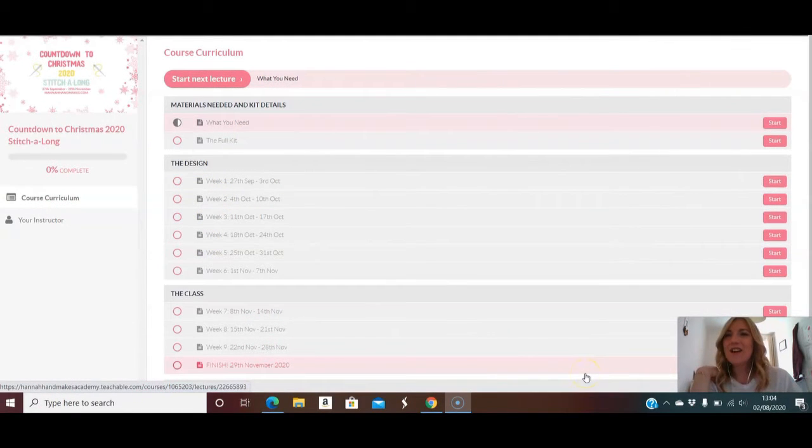Hi! So if you're thinking of joining the Christmas Stitch Along this year and you're a little bit worried about how Teachable works, then I just wanted to show you what it's like inside once you join the Stitch Along.